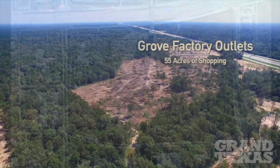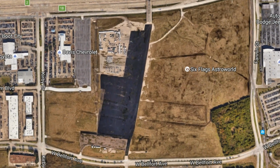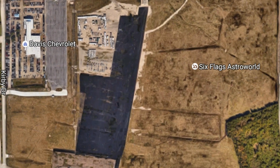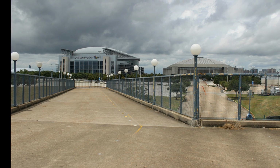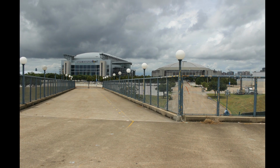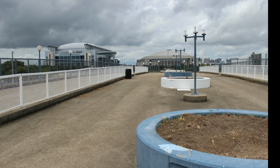Meanwhile, the original AstroWorld site still sits empty, and it is only used a few times a year as overflow parking for the Houston Livestock Show and Rodeo. One structure remains, however. The bridge crossing Loop 610 still stands, with its flower beds and amusement park lights clearly not maintained for years. This bridge is the last sign that there was ever an amusement park in the Houston area.